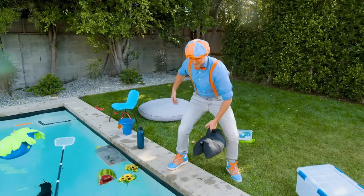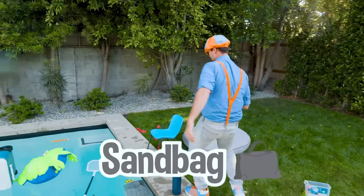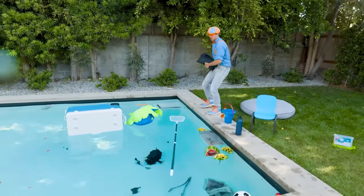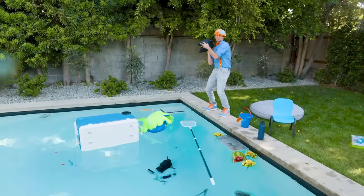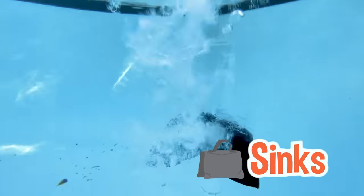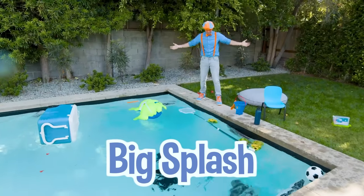Oh, this is a bag full of sand. Okay, I'm gonna go over here. Here we go. I bet this is gonna sink. Whoa, that made a big splash. Wow.